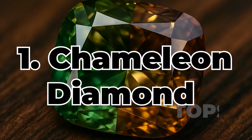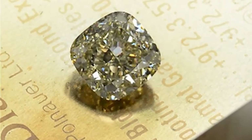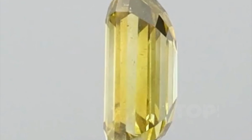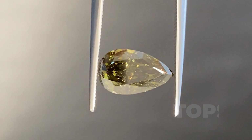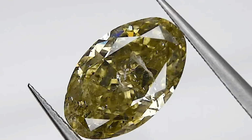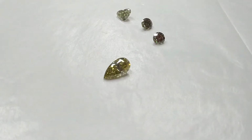In the first place, Chameleon Diamond, a diamond that changes color. It defies the very principle that diamonds represent, permanence. Known for their unchanging brilliance, diamonds are prized for stability, fire, and clarity. But one rare type does the unthinkable. It changes. In darkness, it appears olive green, sometimes grayish, but under heat or ultraviolet light, it shifts, temporarily, into yellow, chartreuse, even burnt amber. This is the Chameleon Diamond, a gem that does not sparkle in defiance of time, but in defiance of identity.